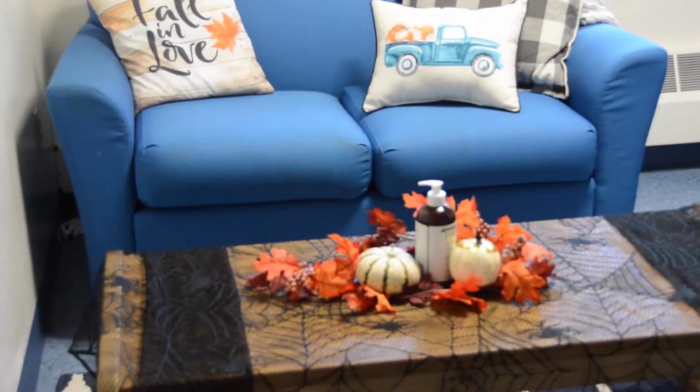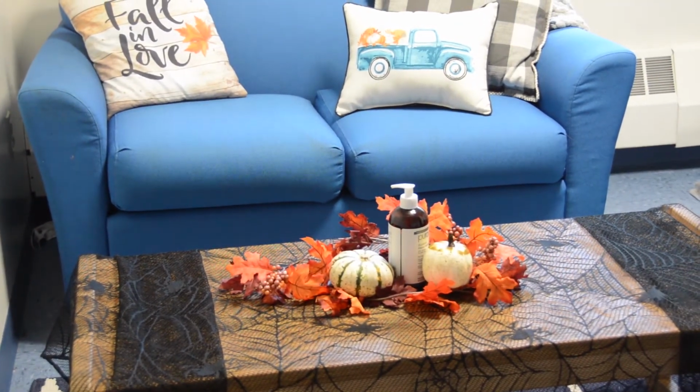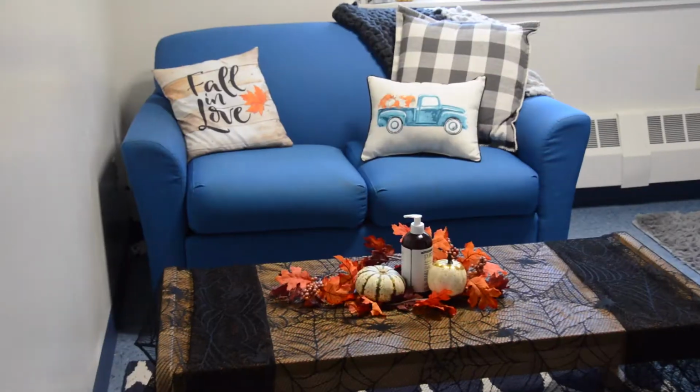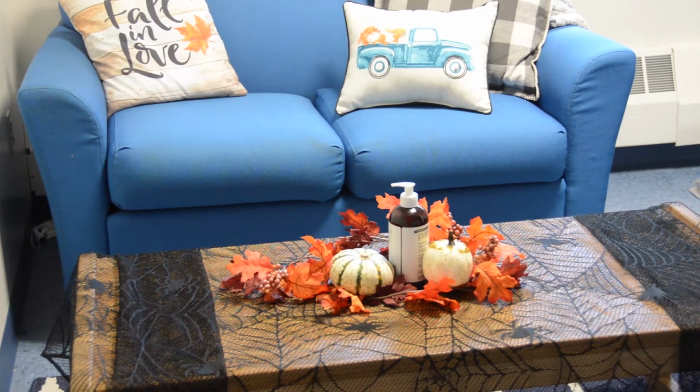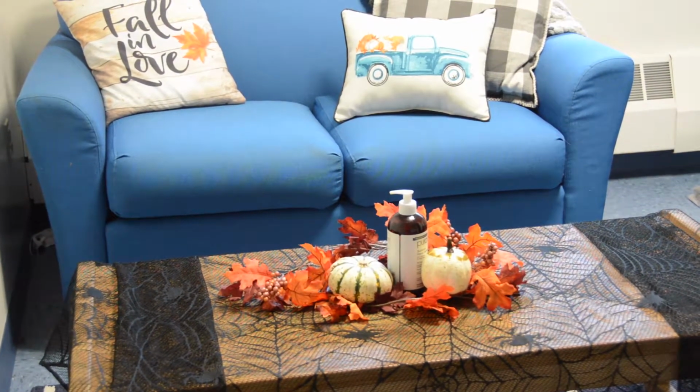I also put the spider tablecloth on there. Normally I put it on my desk, but I thought it would be a really good space to put that, along with pumpkins. We bought a lot of mini pumpkins at Walmart. Our RA gave us decorations to put up on our door, which you will see in a minute, but we didn't want to put all of it on our door, so we took the leaves that she gave us and put them on the table. I think that's it for the living space.